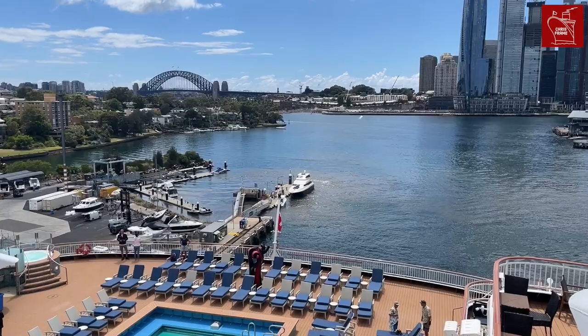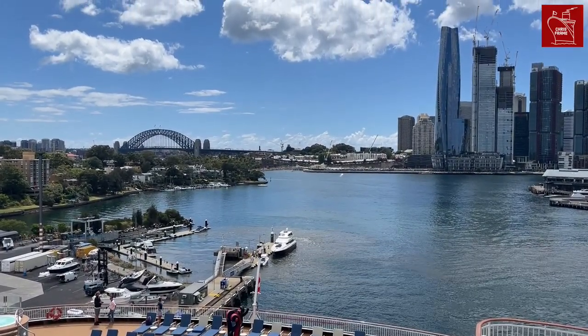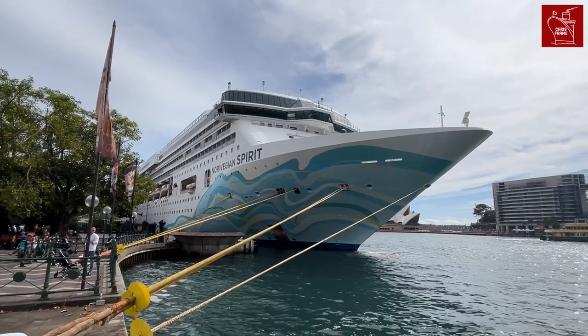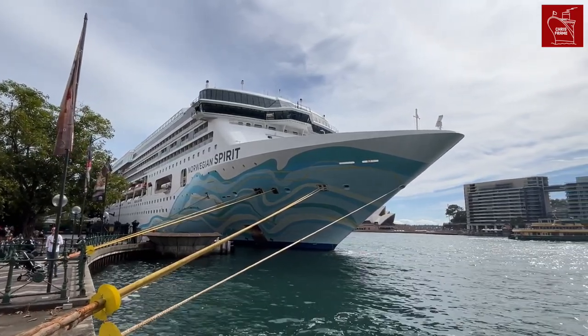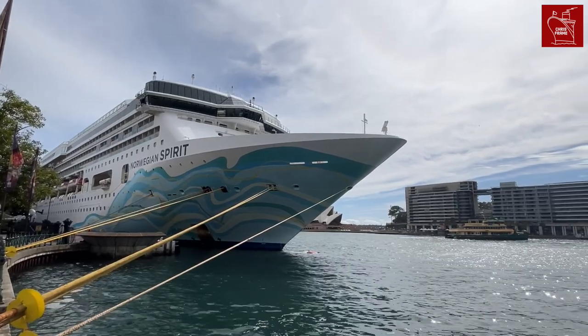The refit was remarkable, with the ship looking like new, despite being built in 1998. I've sailed aboard lots of ships, including many older ships, and all of them have had refits, but I can honestly say I have never seen a refit as extensive as this.